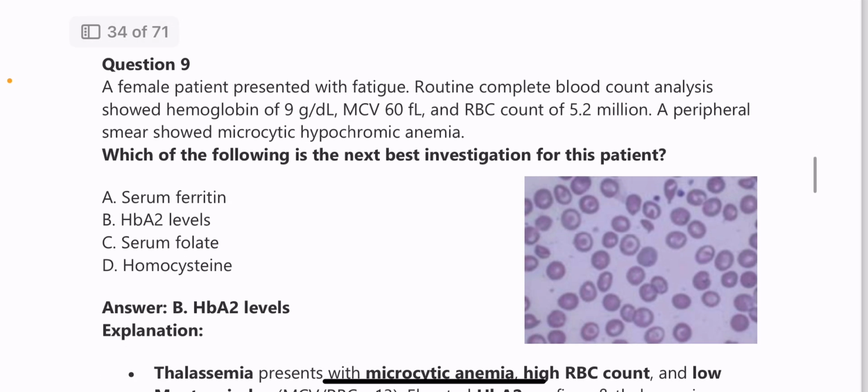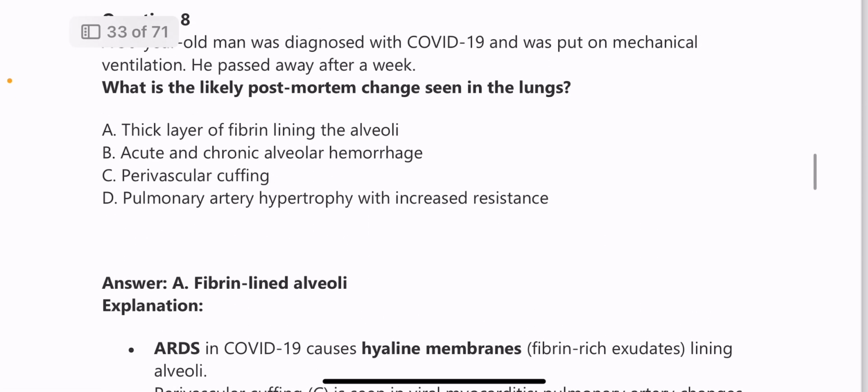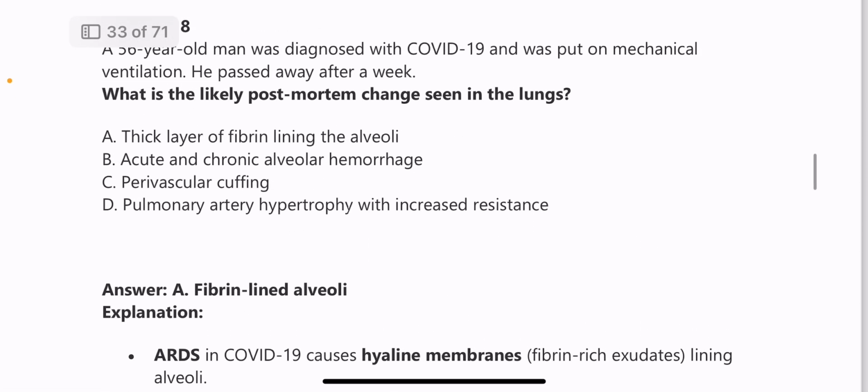Also, the changes seen on different days after an MI attack are very important. Please go through them day by day. What will be the change? What will be the gross appearance? What will be the microscopic appearance? All these changes, please go through them.